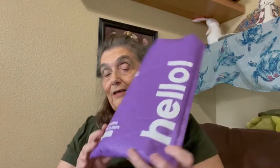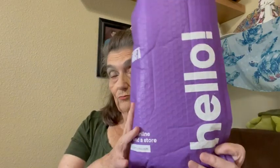So if you haven't tried Shop Miss A, give them a try. I mean, I got all this stuff for only $8. I mean, hair masks are usually, they can be up to $5. So well worth your $8.